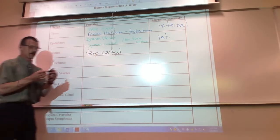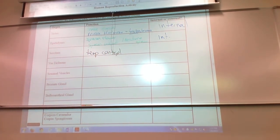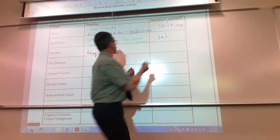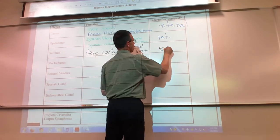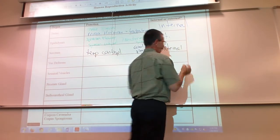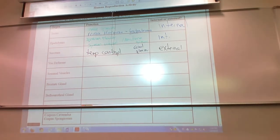Thermoregulation. The temperature control, hence the cold shower effect. So you get cold, the thing pulls up; they get too hot, they pull down. So the job of the scrotum is to keep the sperm cool. So you want cool sperm. It's external, and that is because it's skin. I can touch it. It's outside of me.